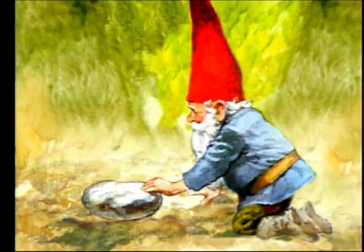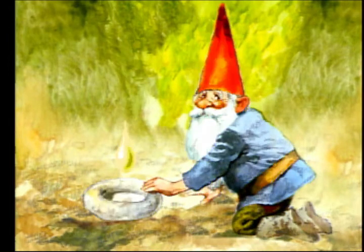In the days before the potter's wheel, the gnome used to hollow out pebbles under a constant drip of water. It took hundreds of years, but the stones were as shiny as a mirror.